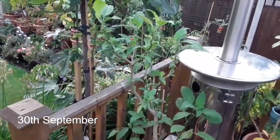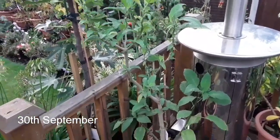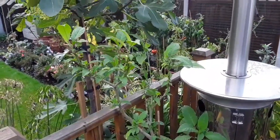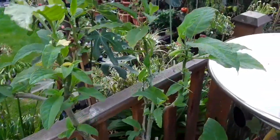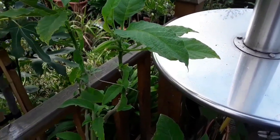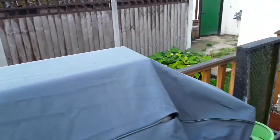This is the end of September report on my tropical fruits and non-hardy exotics that I've got here. It won't be long before they move inside. This is my Brugmansia, or Angel's Trumpets. It's just about finished flowering now. There's a couple of flower buds trying to come out again. Excuse the speed of the video, but I'm in a bit of a hurry today.